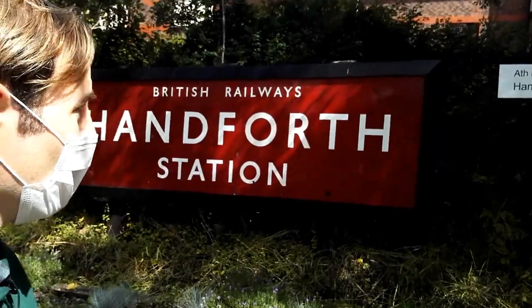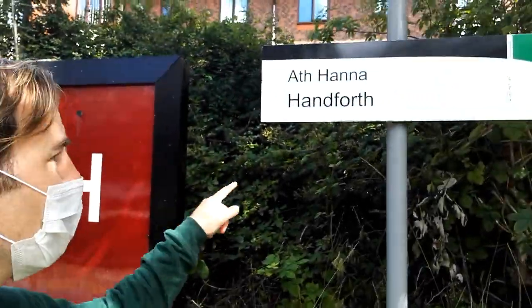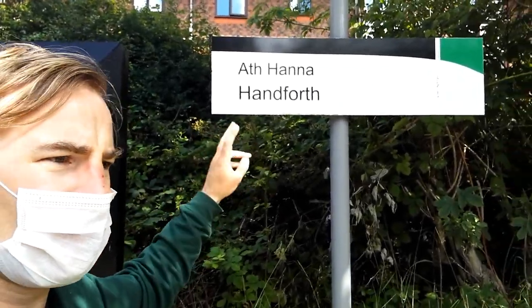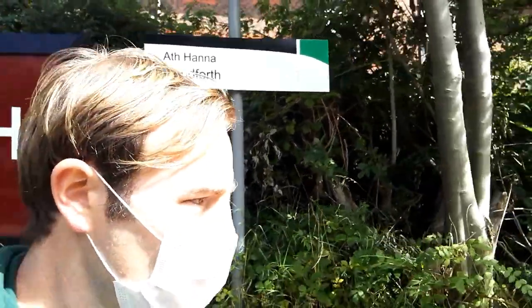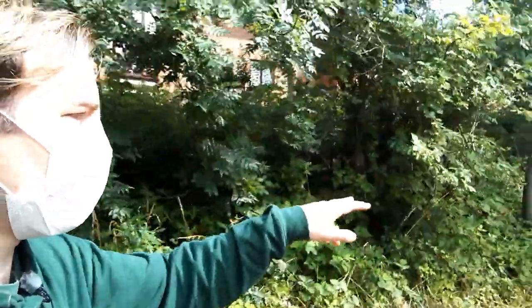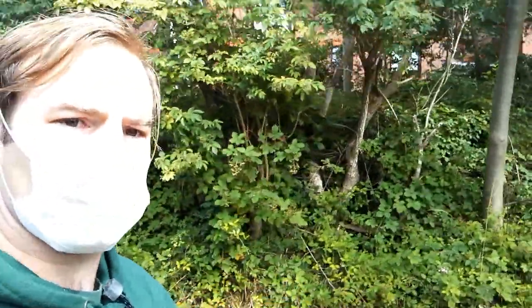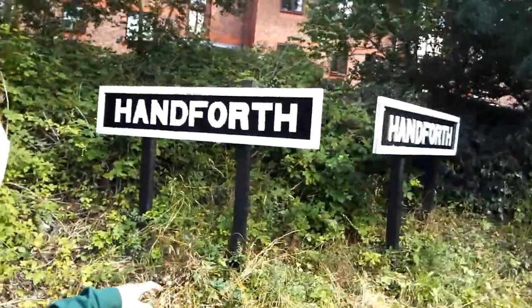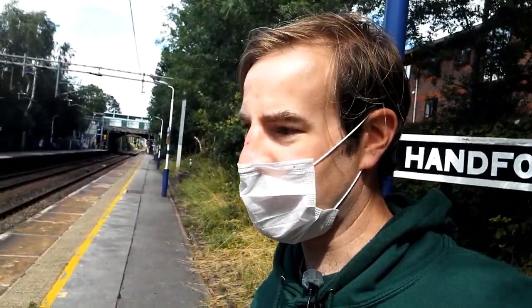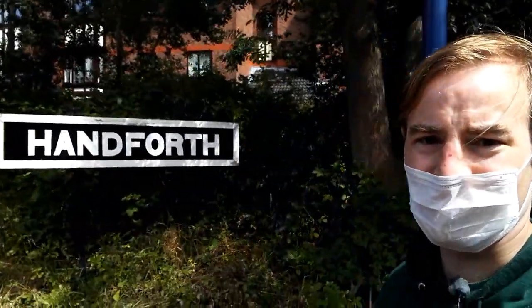Here's that British Railways sign. This one, I'm not entirely sure. I might have guessed Irish, but we've already had Irish. So if anyone knows which country that one is, please do comment and tell me. I think that's it now. There's one more old style sign here of Handforth. So what I'm going to do now, I'm going to walk back along the platform and head to Handforth Town Centre and we're going to go and ride the miniature railway. So after our little trip around the world, we're going back to Handforth, England.